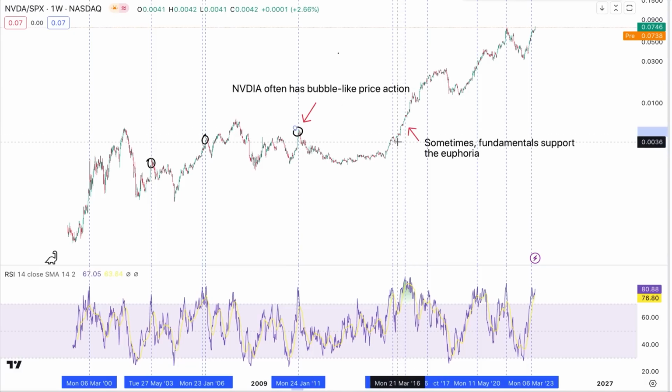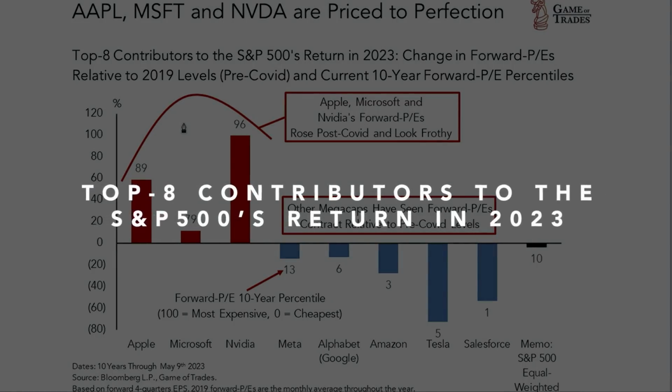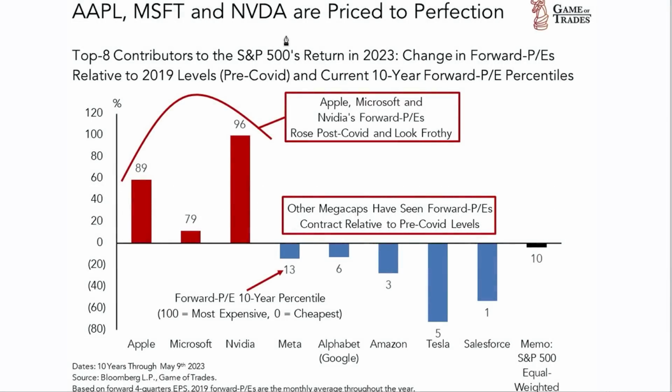Now, of course, sometimes it is justified. Sometimes the fundamentals are actually growing. We're actually seeing demand hold up to very high market expectations. But you look at really how high these expectations are right now. Nvidia right now is trading at a PE ratio that is in the 96th percentile relative to the last 10 years. And this bar here, this red bar, shows us how much more expensive it is relative to 2019.